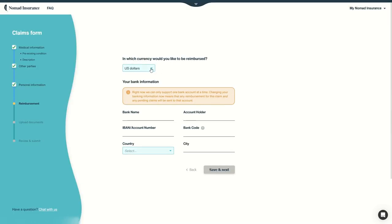And here we go. Now we have to tell them the currency in which we would like to be reimbursed, the bank name, the country. So, for example, our country can be Poland. Okay, the bank name is Bank of Poland. The account holder is Jean-Michel. The bank code is BOPXXX. The city is Warsaw. And the IBAN account number is PL1234. And that's all.